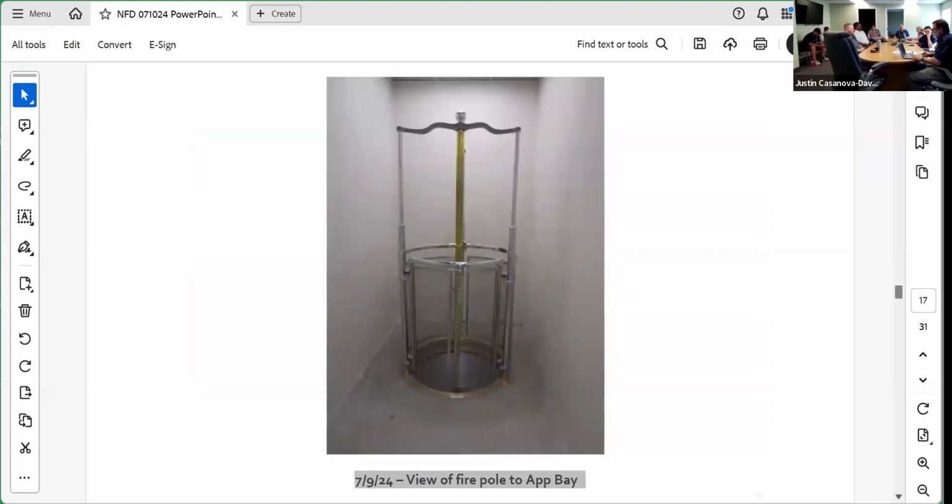Next view is the fire pole, the gate and the pole up on the second floor. That ends up down in the apparatus bay on the west side of the building.